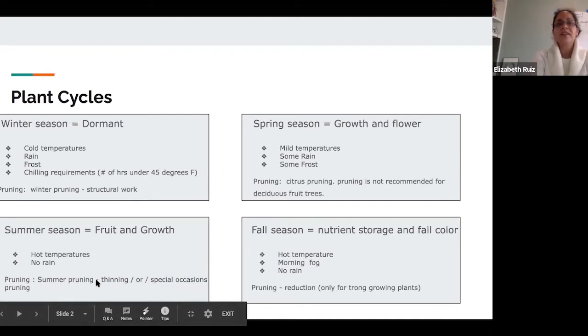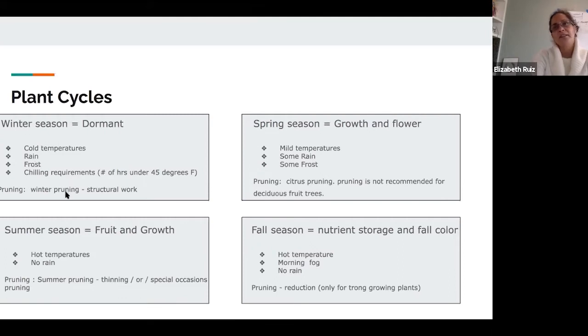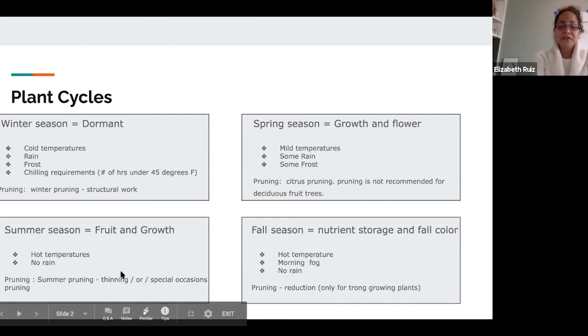I do summer pruning in my fruit trees, and I am not cutting the fruit. My summer pruning is about working with the reaction growth from the winter pruning I did. So my pruning is related: I cut in winter and then I follow up in summer. I do a lot of thinning. Whatever cut I did before, I'm going to see how it reacted. I'm going to see if I need the growth there, and if I don't need it, I remove it.